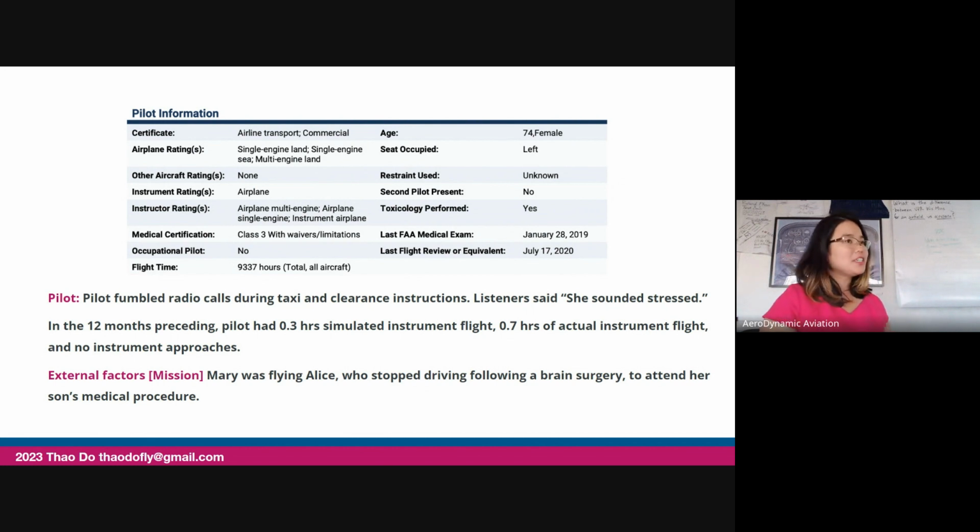But what people were noticing was while the pilot was getting the taxi clearance and radio calls, she was fumbling on a radio. People said it sounded like she was stressed. In the preceding 12 months, the NTSB determined that the pilot only had 0.3 hours of simulated instrument time, 0.7 hours of actual instrument flight time, and no instrument approaches. So for her to be current, she needs six instrument approaches, a hold, etc.